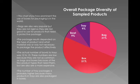A breakdown of the percentage of packages: this chart really shows how prominent box packaging is in the world. 51% of the packages that I evaluated were boxes. Bags are also very popular, but they are not rigid, so they're not good to use for products that need a protective package, which is probably why only 31% of the packages were bags.